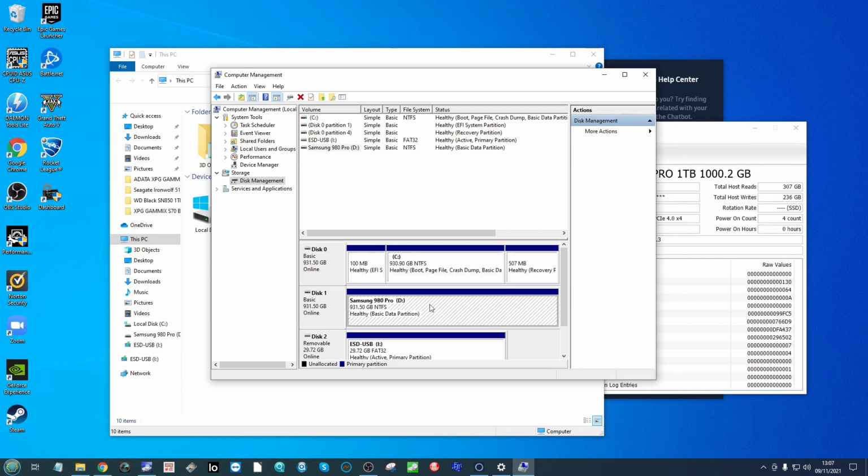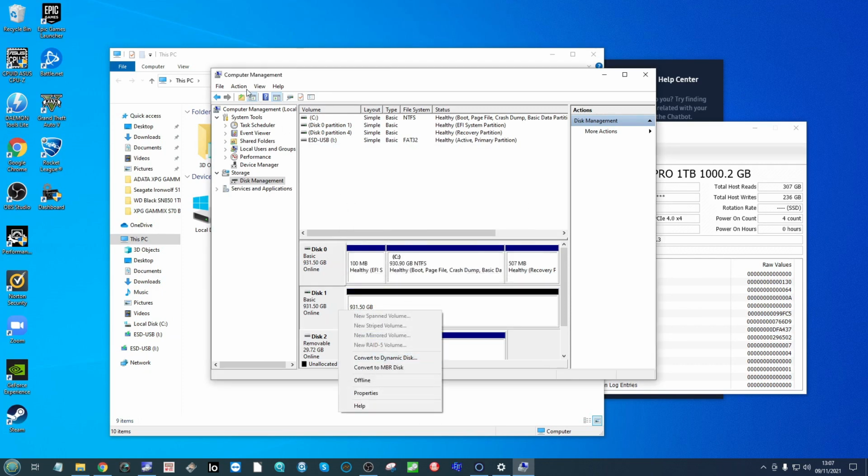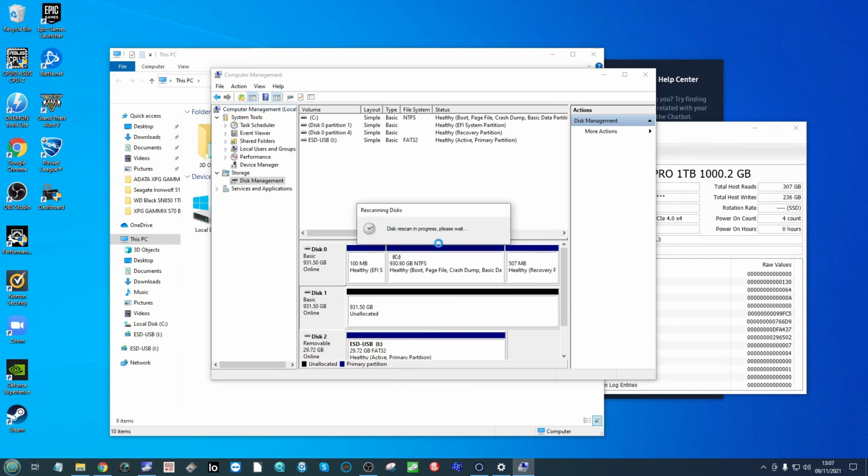As you can see, I've already got the 980 Pro visible to us here. But again, you may not see that there, so I'm just going to delete it so it's right the way back to when you would first see it. Chances are, when you log into this for the very first time, let's switch that to offline. What we can do is put this drive back online and initialize the disk. So, rescanning the disks.